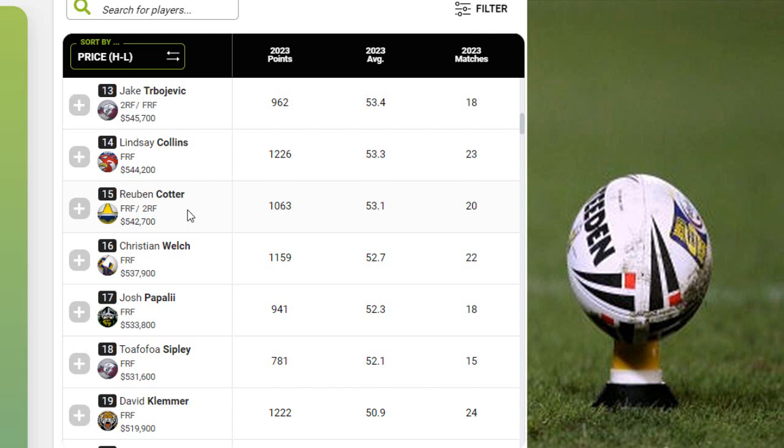But again, like we talked about in the dummy halves with guys that are injury prone, Ruben Cotter, unfortunately, he plays above his weight and he does pick up injuries. Again, he played 20 games. He did play 20 games. Obviously, he missed through Origin, so he didn't actually miss many games with injury. It felt like, did he play 20 games? It felt like he missed a good chunk of the season, but maybe not.